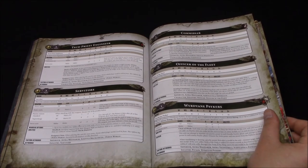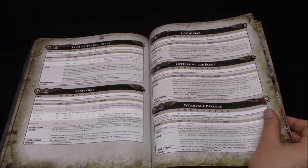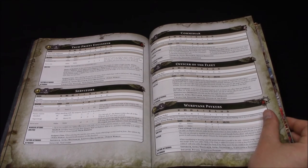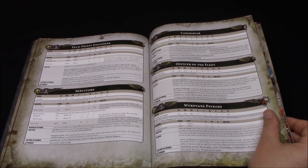Commissars are great for morale. I try to take a Commissar when I can. They are one of my favourite Imperial Guard characters. There's just something about them that just makes people laugh. Even though they are viciously cruel when it comes to executing people without mercy.